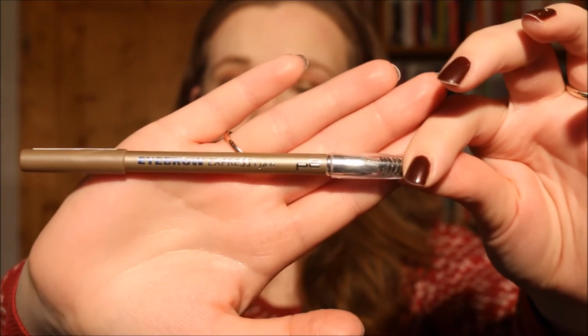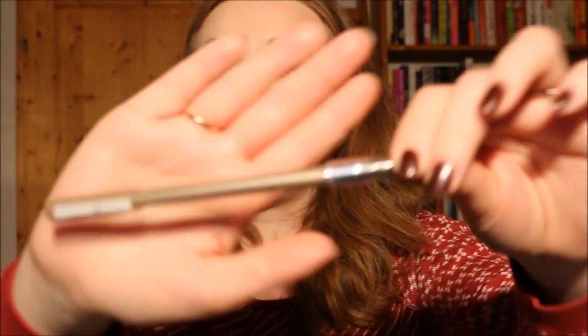Then I decided to put in 2 brow products that I did not have in my basket before. One is the P2 Express Brow Pencil in the shade, let me see, 010 Stylish Blonde. I have used this today in my eyebrows. It has a bit of a warm tint to it, which I don't mind because all in all I like warm colors better on me.